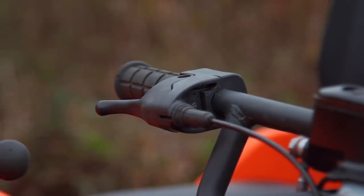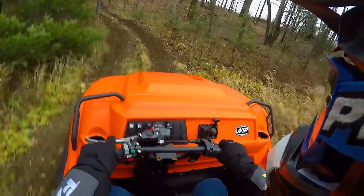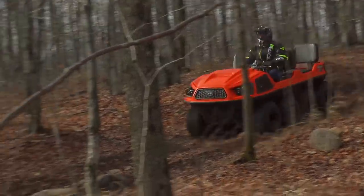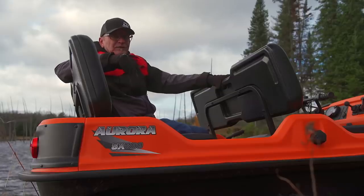The new finger pull throttle is a huge improvement over the original motorcycle twist grip. This new throttle produces response from the engine that's completely linear and predictable, making high-speed running not just safe, but exhilarating. Okay, maybe the word exhilarating is a little over the top.